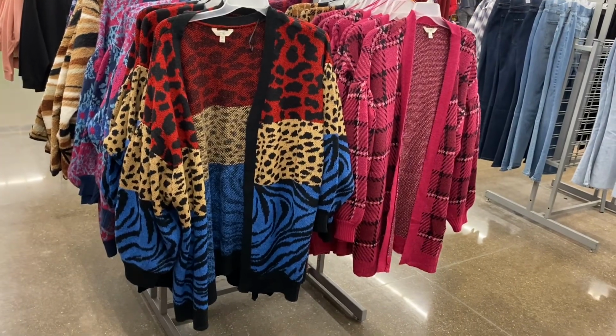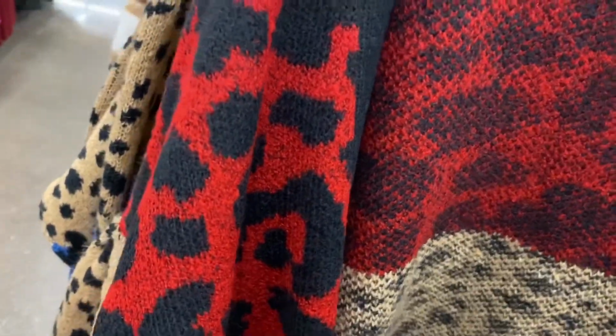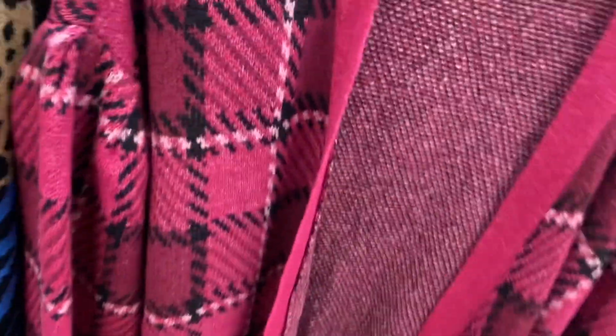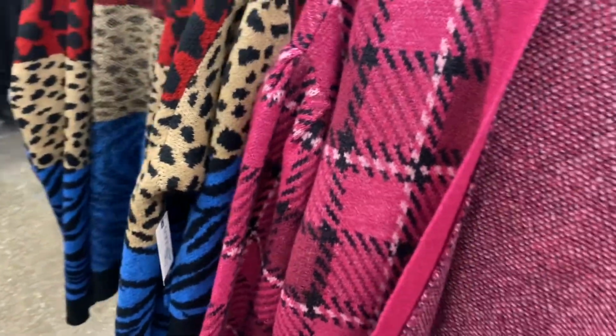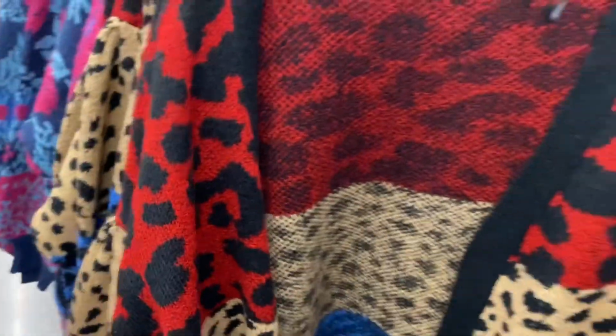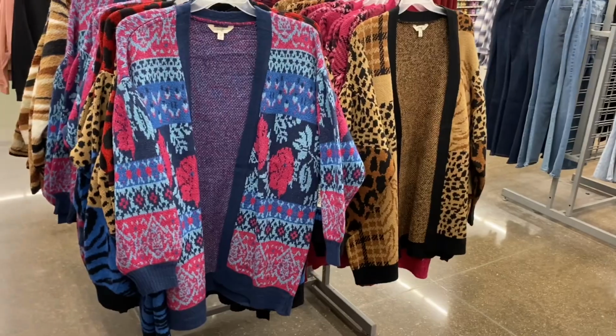Okay, they have some new cardigans. This one I showed last time. It's Terra and Sky, it's plus size for $24.98. That one is so cool. They also had it in this pink one. I don't see like a, oh yeah, there's this one. So they have four total. They have that one with the animal print and plaid print. And I bet these are gonna sell fast because they're just so adorable and so unique. All right, let's keep looking.